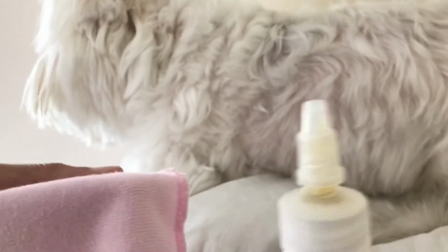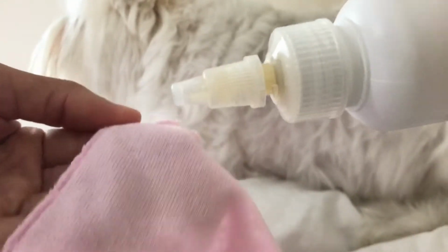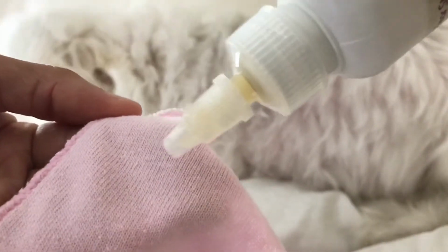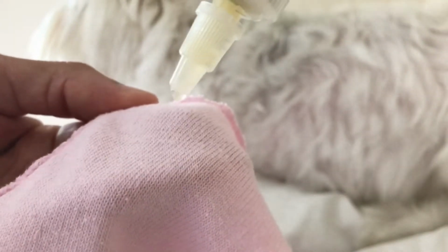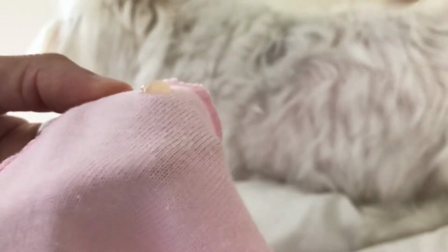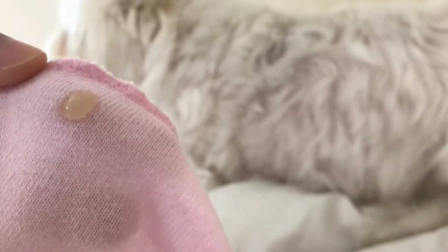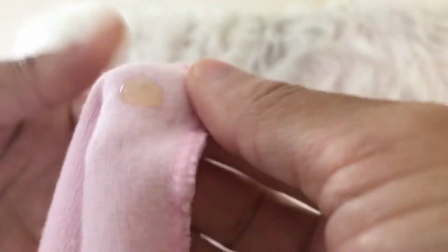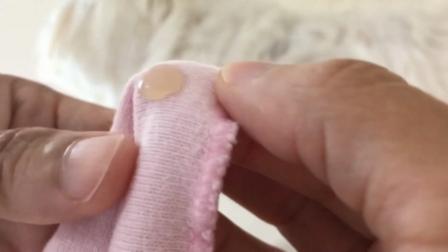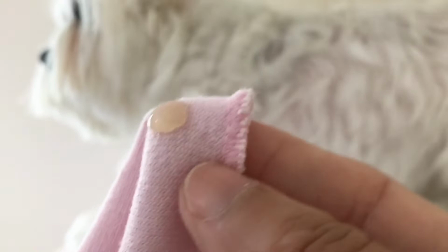I do shake up the bottle just because I want all the ingredients to mix well. And I just add a couple of drops. The bottle's fairly hard to squeeze. 1, 2, about that much. That's what it looks like. And then I'm going to get as close to the corner of her eye without it touching her eye, and then rub it downwards onto her stain.